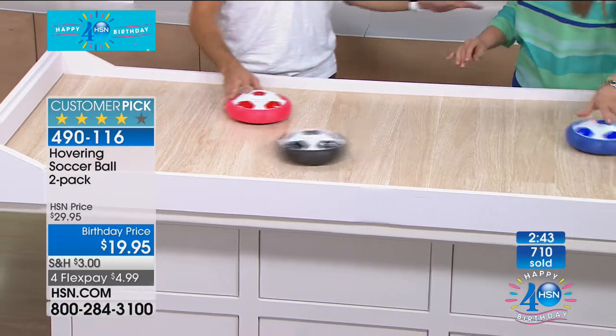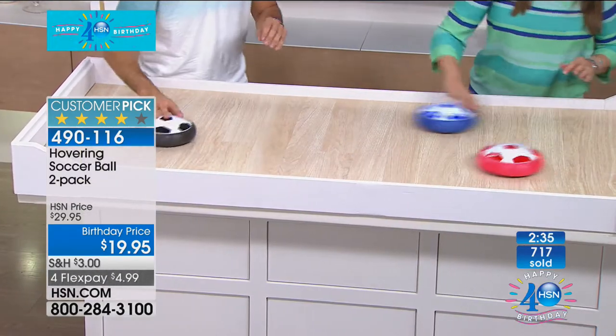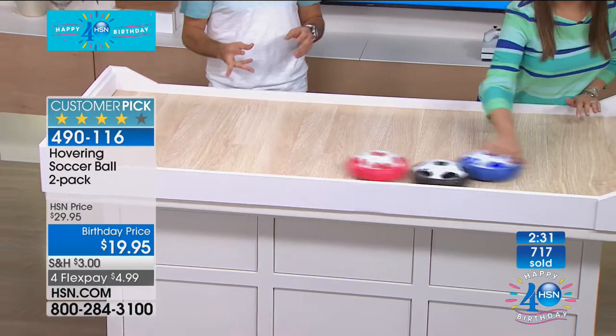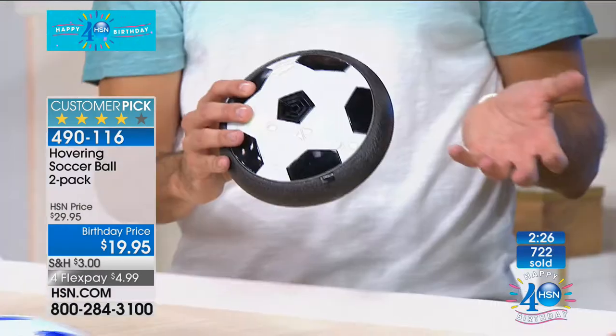We should have heard Shannon in the earlier show. She said take a broom and play like broom ball, hockey. I thought that was a pretty creative idea. I think she was just trying to get the kids to start cleaning with the broom.